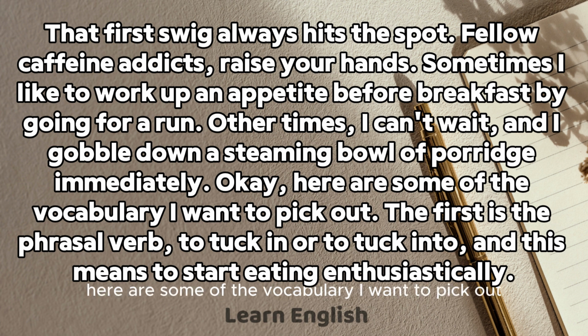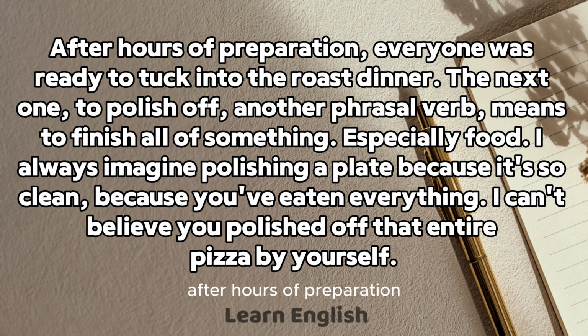Okay, here are some of the vocabulary I want to pick out. The first is the phrasal verb, to tuck in or to tuck into. And this means to start eating enthusiastically. After hours of preparation, everyone was ready to tuck into the roast dinner.